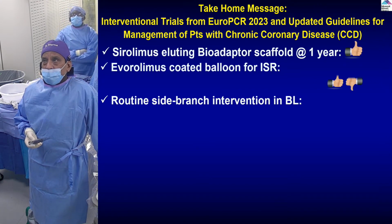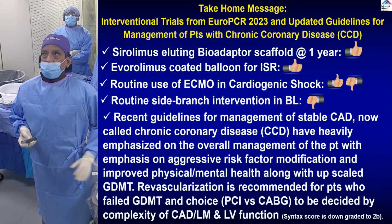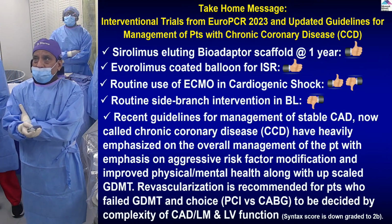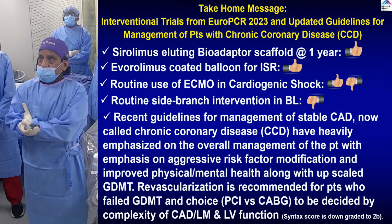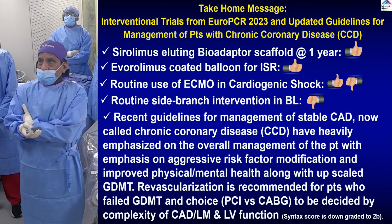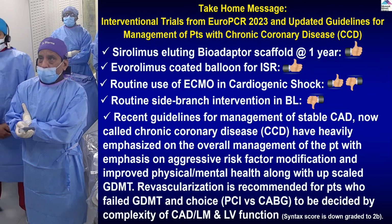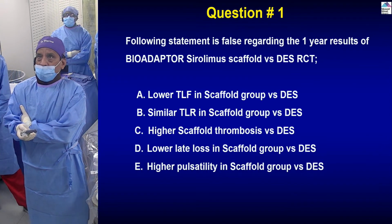So let's talk about our overall outcome point of view. So the take-home message: sirolimus eluting bioadapter scaffold at 1 year, yes. Everolimus coated balloon for ISR, yes. Routine use of ECMO in cardiogenic shock: plus minus, a little lower mortality of 22%, but it did not make it, and very high vascular complication. And routine side branch intervention in bifurcation lesion, again thumbs down. And recent guidelines for stable CAD have emphasized multiple global management of the patient. So let's quickly finish 3 case questions.